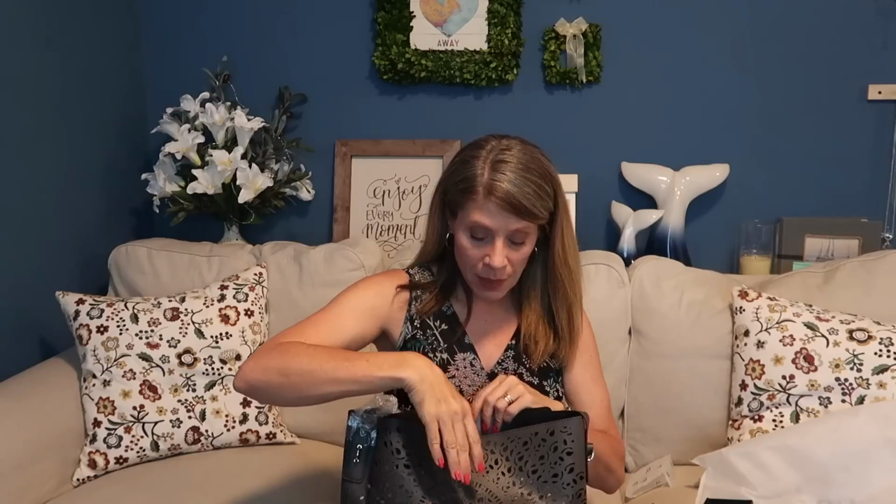These are so cute. I love this. It's like a modified hoop, like a drop hoop. This kind of earring, I absolutely love these. I'm gonna wear these all the time. Okay, let's see. There's more stuff in here.